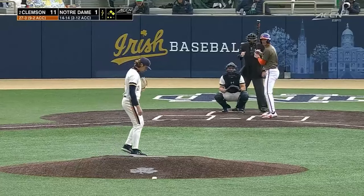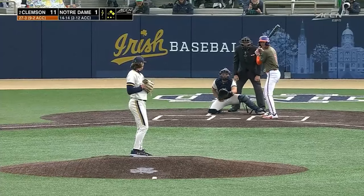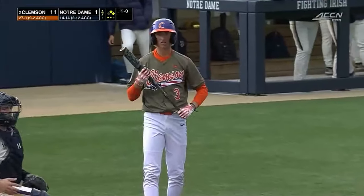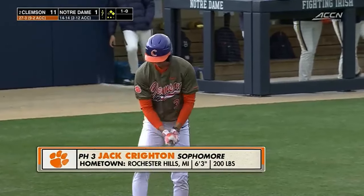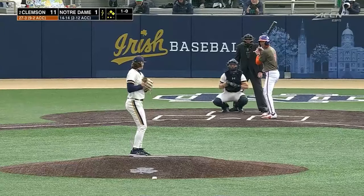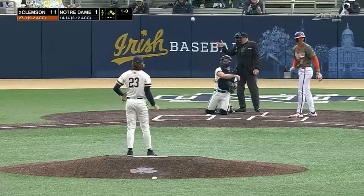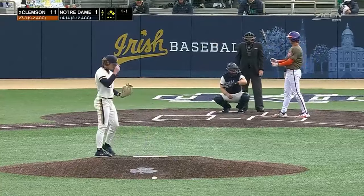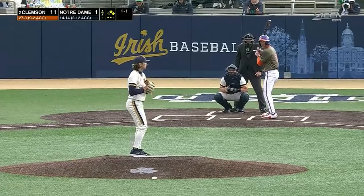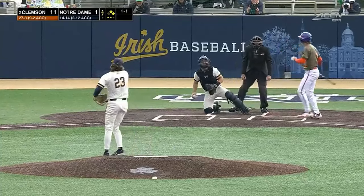Pinch hitter for the Tigers is Jack Creighton. Looks at a ball away. Subs in for Cam Cannarella, the leadoff man. A spot like this, up big for the Tigers, just a chance to get a younger bat in there. Brian, the sophomore, financial management major. It's a 1-1 count that he swings through.